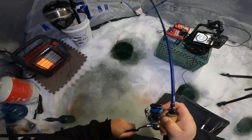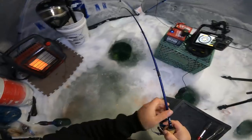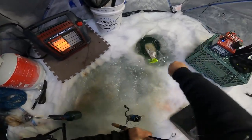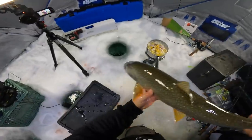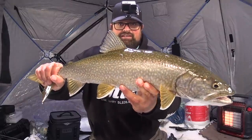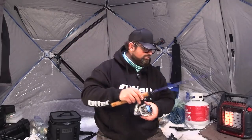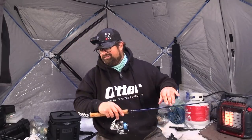Part of me hopes it just kind of knocks off at the hole, I think, but we'll do what we can with you quick, buddy. See, that's what happens when you chase tube jigs, buddy. You become chowder. Nice. Nice little bonus fish while cooking. Good old tube jig. Even when they're smaller, when they're on, they're on.